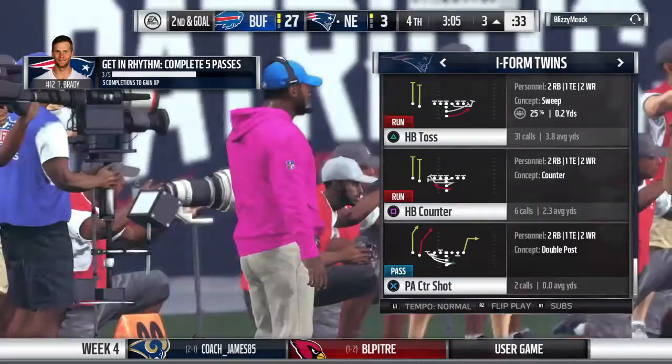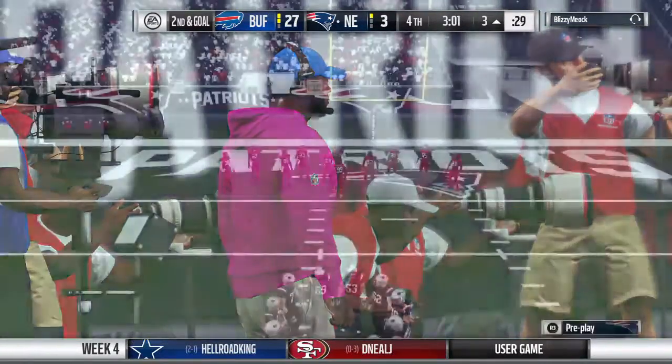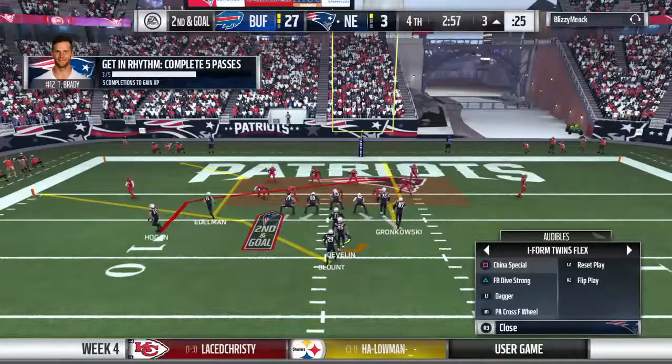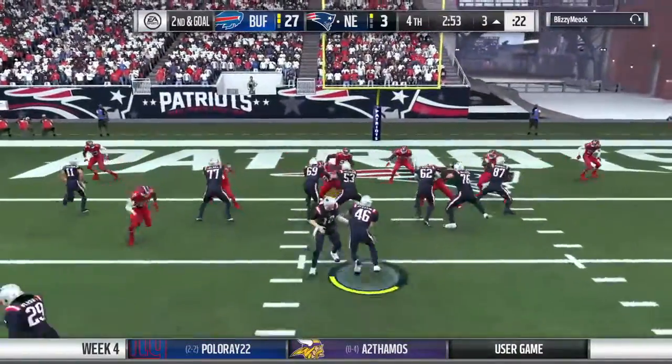Well, it's been the air game that's taken them down on this drive before they finally turned around and handed it off on the last play. And now they're looking for the big boys to get him in the end zone. Couldn't do it there. It'll be interesting to see. Offensive line has had to pass block a lot on this drive.